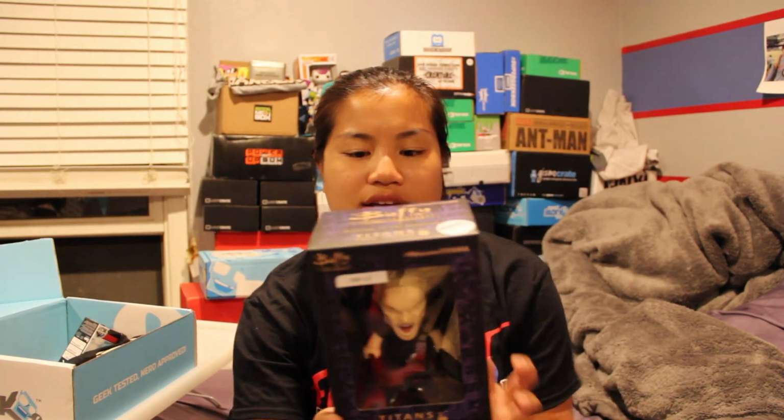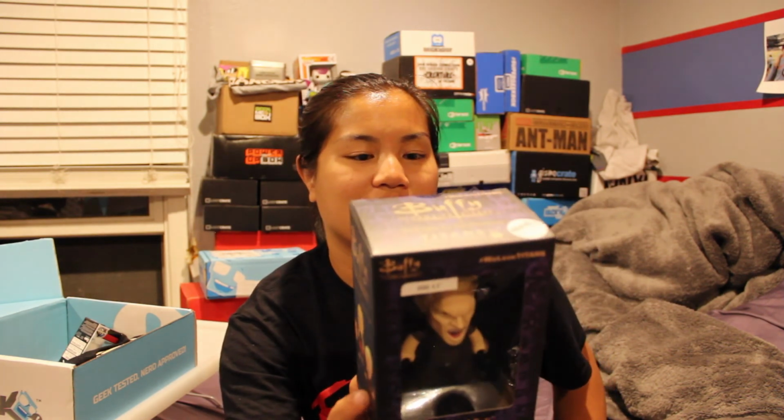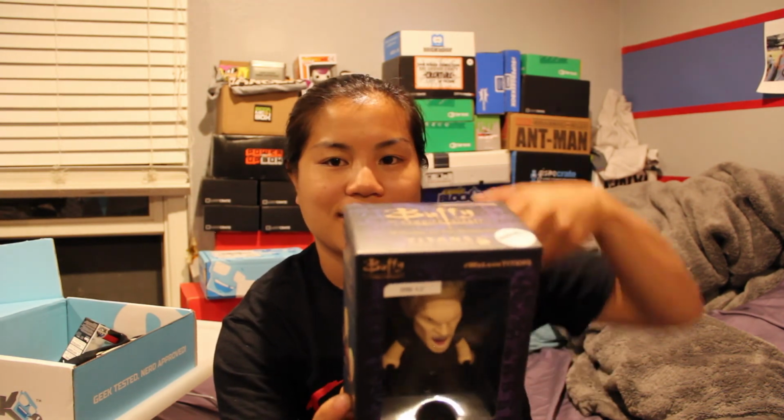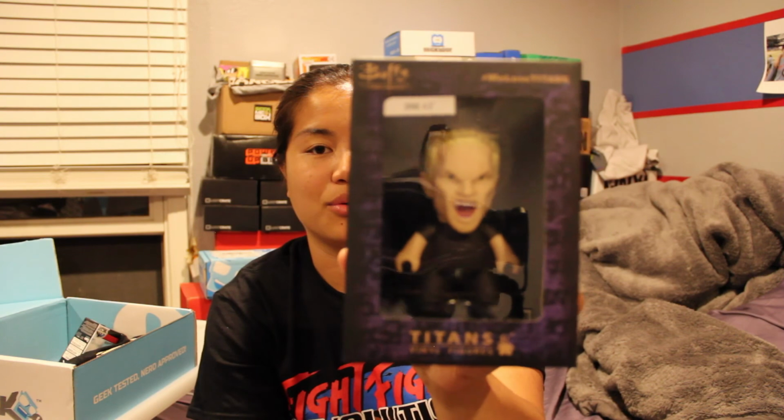All right, so first item is a Titans vinyl figurine. It's a 4.5 inch one and it's of Buffy the Vampire Slayer Spike. On the back of this, it says what these things do: accessory, oversized head, articulated head action. I guess the head rotates. Posable arms. This guy's creepy looking. There's three different ones that you can get: Angel, Buffy, or Spike. I have never seen this show, so I don't know anything about it or this guy.